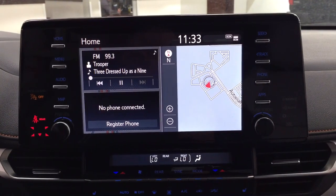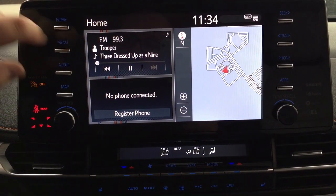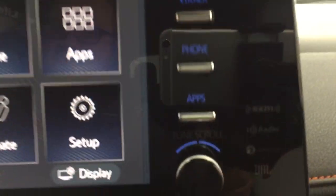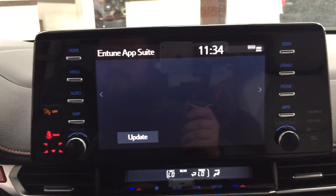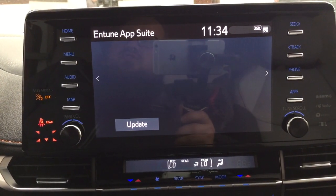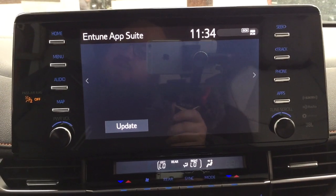And taking a look at the center dash area, as you can see, you have your split screen view for the home screen. And then when you go into the menu controls here, you'll find your destination, audio, phone as well as a couple of other additional features. It does offer the Sirius XM satellite radio. And then if you go inside the apps menu, it's part of the Entune app suite, so as long as you have it on your phone, you can use such apps as the Slacker app, which allows you to stream your music from your phone onto the touch panel display. You can also check on local fuel prices or on the latest sports scores, just depending on what your preferences are.